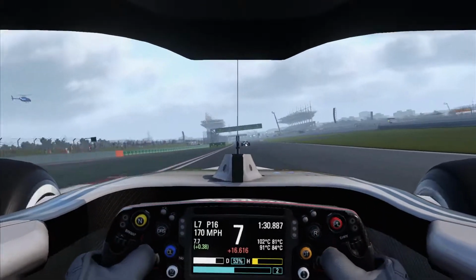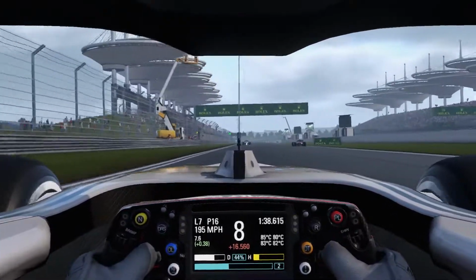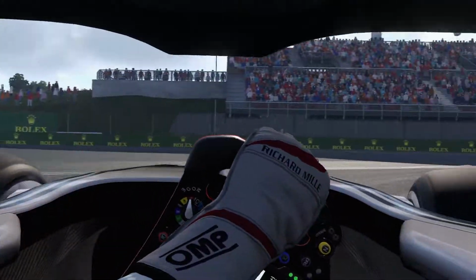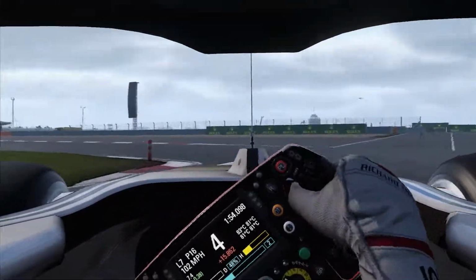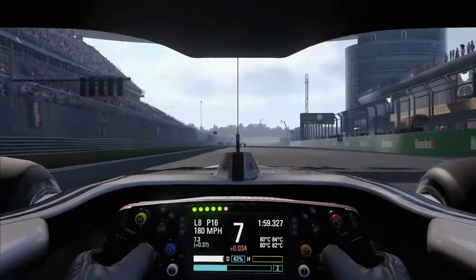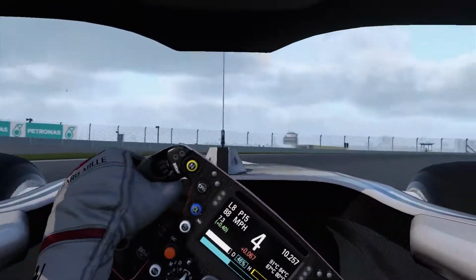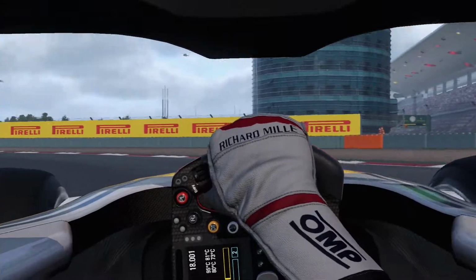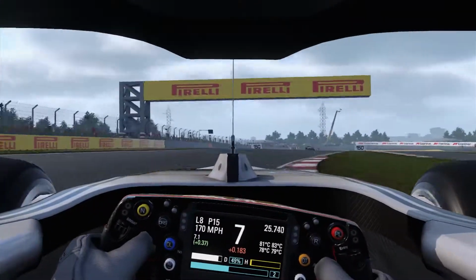Think I can catch Hartley. Oh, yellow flag. There's a slow car. Who is it? It's a McLaren. Okay, clear. Close in on that Toro Rosso. The gap to the car ahead is 1.7 seconds. I feel like we can catch him, but we just need to get a clean lap here.